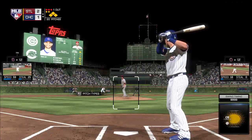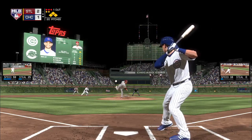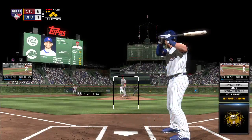Stepping in and ready for another shot, Tommy La Stella for his career in this matchup. 1 for 6. Now a swing and a ball chopped foul right at home plate.